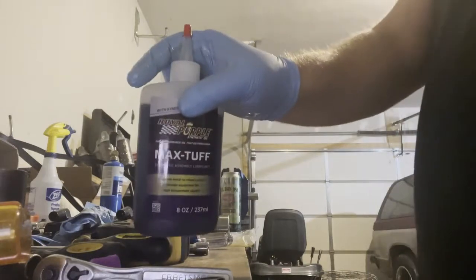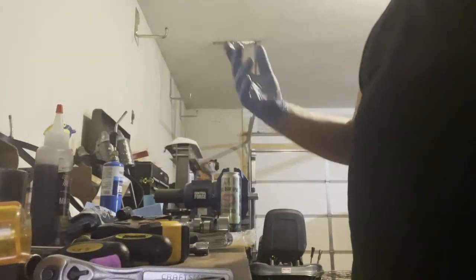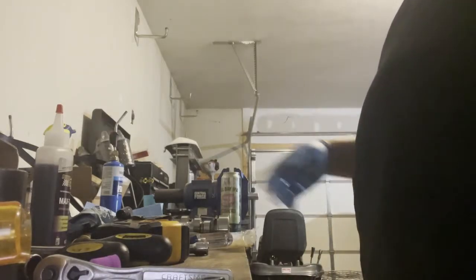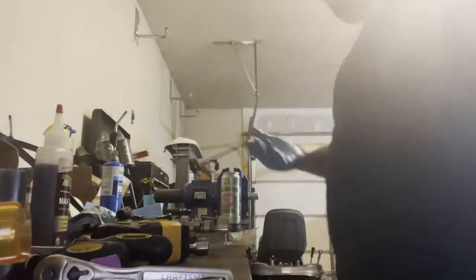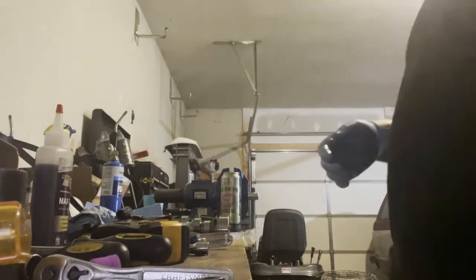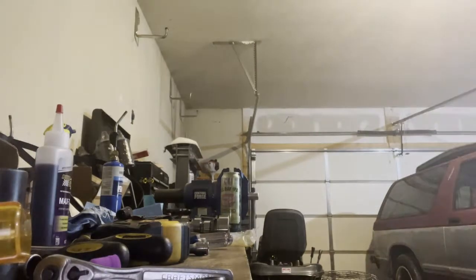I'm using this Purple Power Max Tough stuff. It's what I use when I assemble the motor. But basically, we're going to cake this thing after we spray her off. And then I'll show you guys putting a new one in. I might try to get a better angle because I don't think the angle I had was very good. I bet you guys got a good view of my arm, which isn't very helpful.